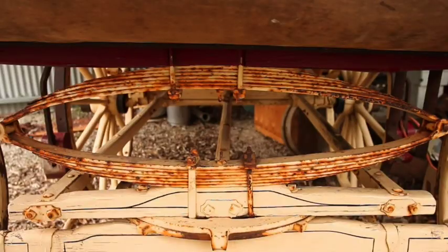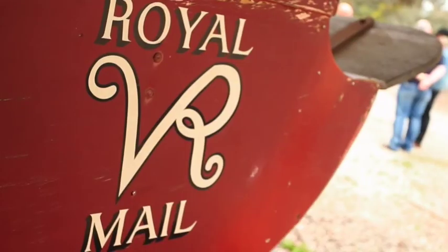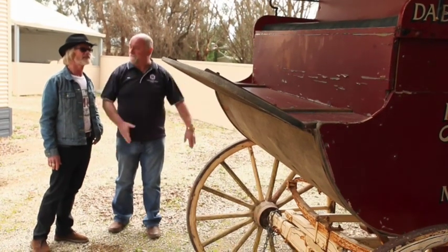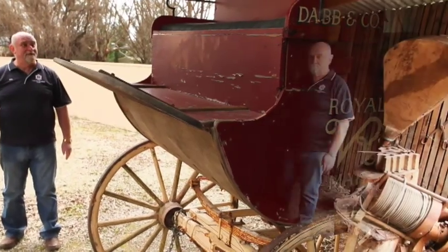It was an English firm which came to Australia, and this actual cart ran between Kyneton and Heathcote 100 years ago for the Royal Mail. That's a good museum piece as is. I don't want to restore it because it's perfect as is. It looks magnificent, doesn't it? Yeah. Dab & Co. The Royal Mail. That's it.